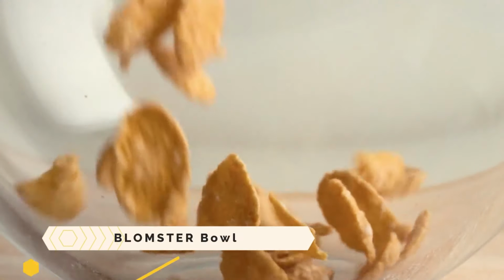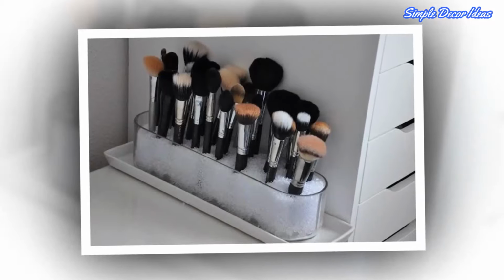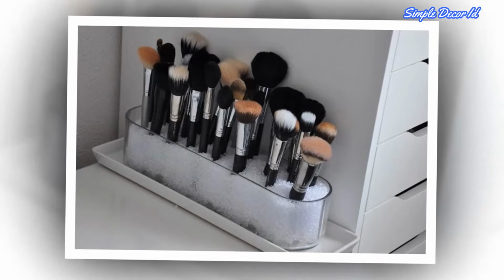8. BLOMSTER Bowl. Primarily intended for indoor plants, you can use this IKEA BLOMSTER Bowl as your makeup brush storage as well. Just fill the bowl with crystal fillers and stick your makeup brushes in there. Smart.